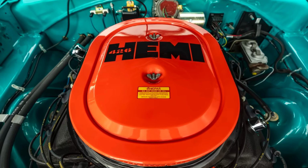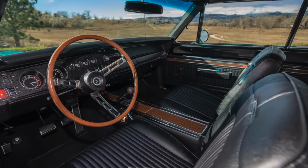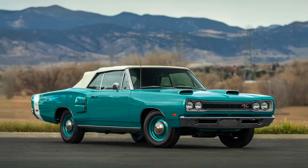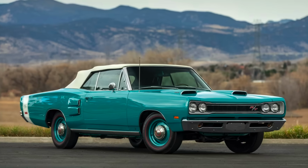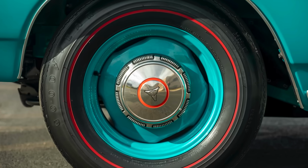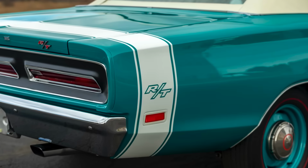This is one of only 4 produced in this configuration, and I'm sure it's the only one with this color combination and all the other options that it has. It's got bright turquoise paint with a white stripe and white roof. You can see the body color steel wheels with dog dish caps. That was a Hemi thing. Those are 15-inch wheels with red line bias-ply tires.